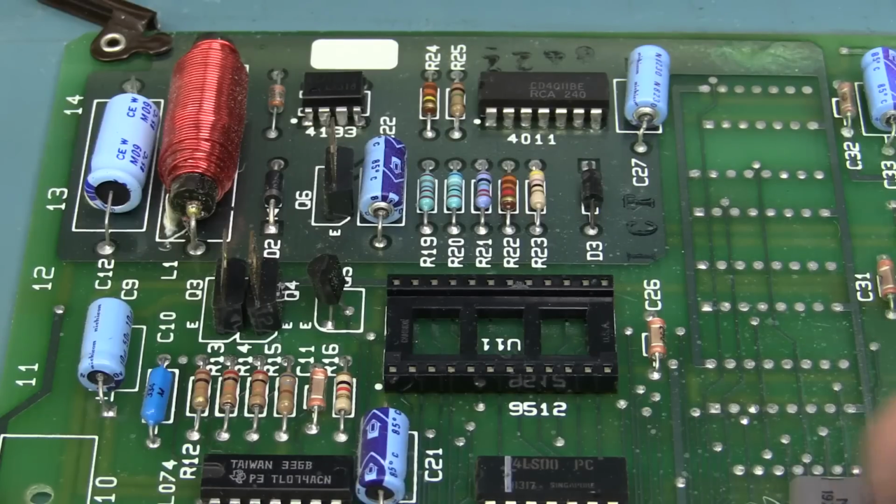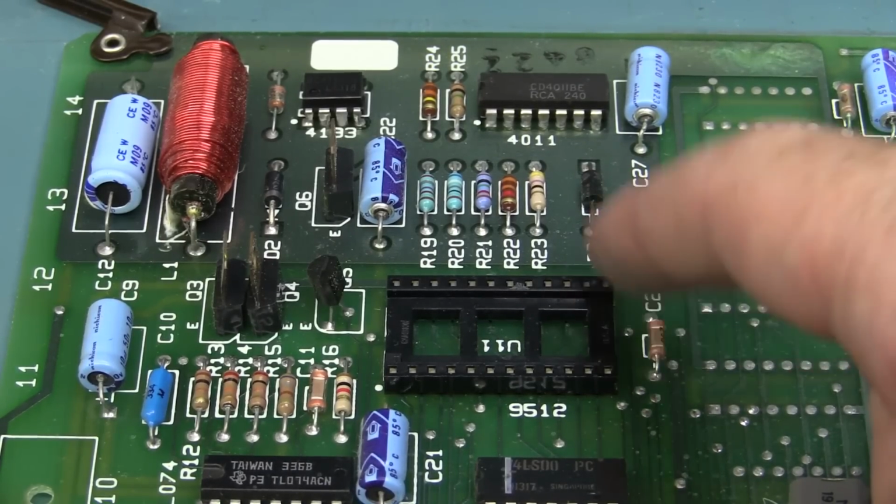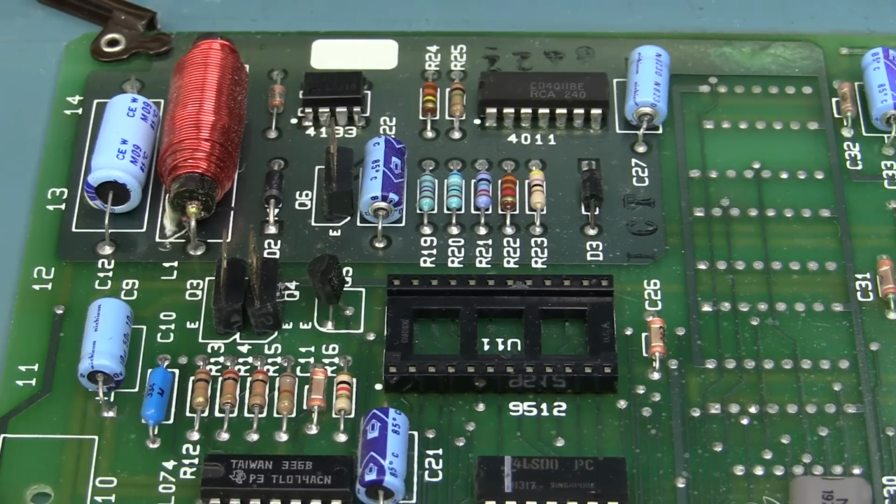There it is. And the Lisa 2 also has this extra socket here for the AMD AM9512 floating point math co-processor. It's a 64-bit job, and it doesn't have a huge amount of functionality. It's only got your basic operations, but hey, a math co-processor was not too bad in the day.